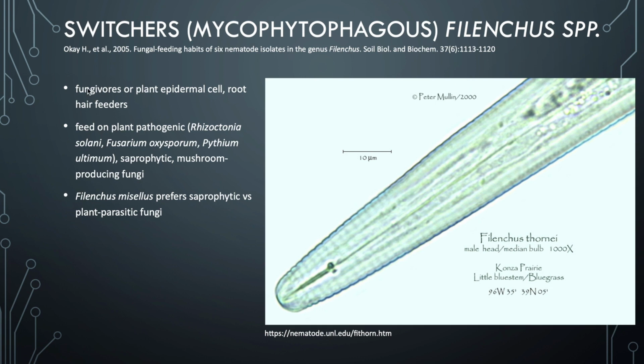So that means fungal plant eaters. So Phyllincus is considered now a fungivore, but has for some time been considered as a plant epidermal cell and root hair feeding nematode, or root parasitic organism. But the genus has been shown, particularly in this study, to feed on all types of what's considered plant pathogenic fungi, so Rhizoctonia solani, Fusarium oxysporum, Pythium ultimum and others, but also saprophytic fungi, so those that just consume dead or dying plant material, but also mushroom-producing fungi as well.